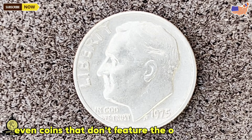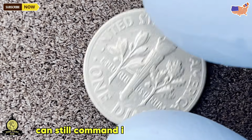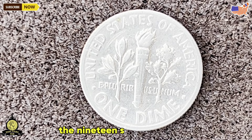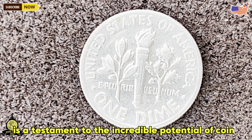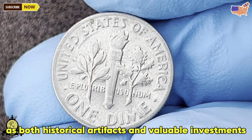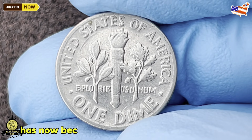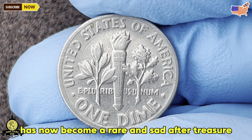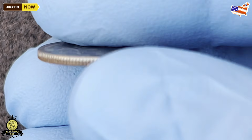Even coins that don't feature the overdate error, but are in excellent condition, can still command impressive premiums. The 1975 USA 1 dime coin is a testament to the incredible potential of coins as both historical artifacts and valuable investments. What was once just a small, everyday coin has now become a rare and sought-after treasure, admired by collectors for its history, rarity, and beauty.